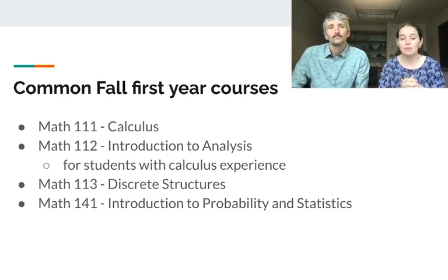Kyle already told us a little bit about Math 113. In Math 113, we learn about combinatorics a little bit. We learn about number theory, which is the study of prime numbers, and we learn a little bit about discrete probability. Another class that you can access your first year is Math 141, which is Introduction to Probability and Statistics. So we learn about the concepts behind inference and hypothesis testing, and all of this is done using the R program, which is a very powerful program to do data visualization and data analysis.